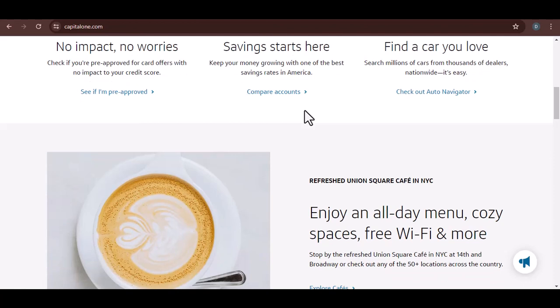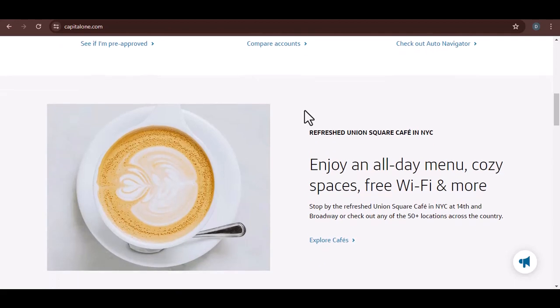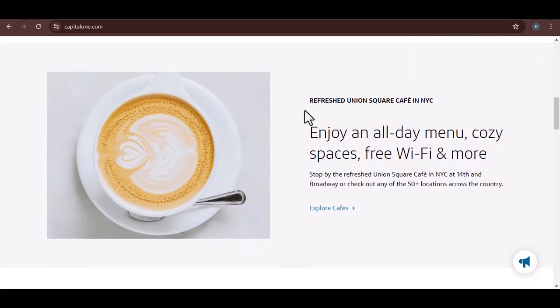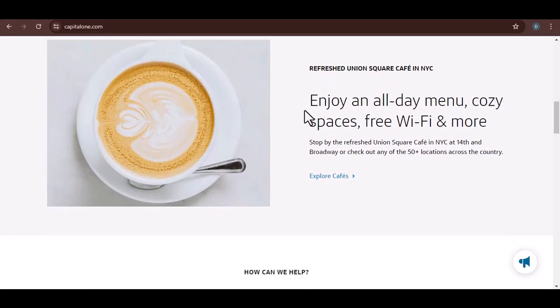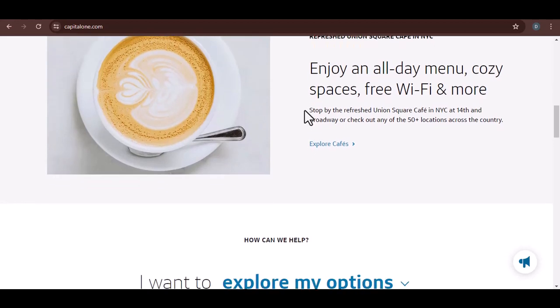Buckle up, credit card warriors, because we're about to break down the nitty-gritty of Capital One's balance transfer policy and equip you with the knowledge to make informed decisions. First things first, let's address the elephant in the room. Capital One, like most credit card issuers, doesn't explicitly state a universal limit for balance transfers. Why? Because it depends on two key factors, your creditworthiness and the credit limit on the card you're applying for.